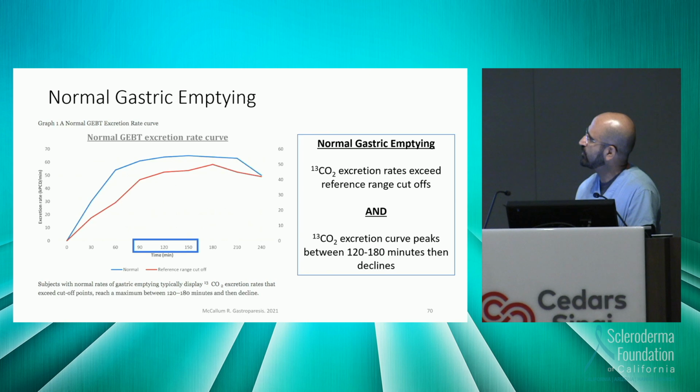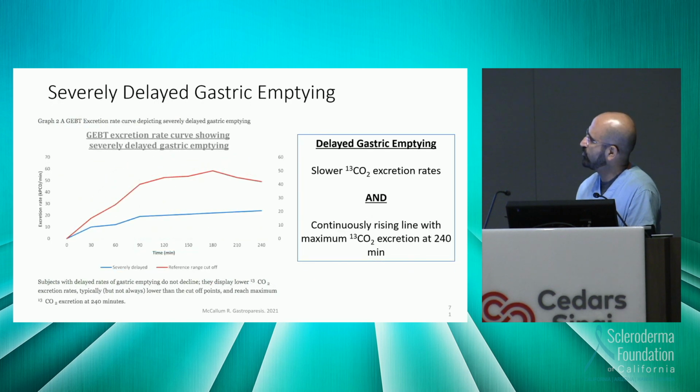So it gives us a curve, and this is normal, because as you ingest the meal, the C13 starts to rise in your breath. And this is a normal person. The blue is a normal gastric emptying breath test. But this is somebody who's abnormal. It's not going up. It's just food sitting in the stomach.